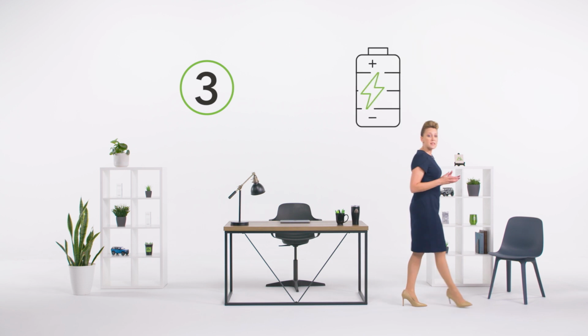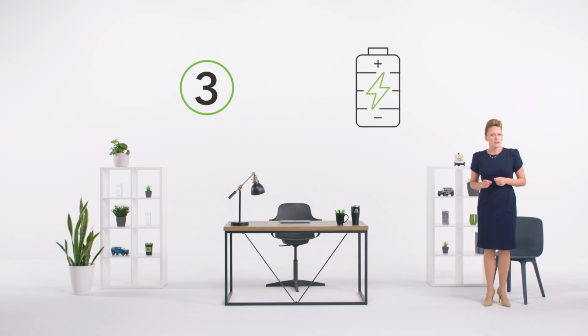Third, you need to plan for storing some energy on site, especially in parts of the country where power outages are common. Solar power can help supply backup reserves and provide another way for your company to meet its sustainability goals. Before building your charging infrastructure, keep in mind that you'll likely need to secure permits from your municipality or county.